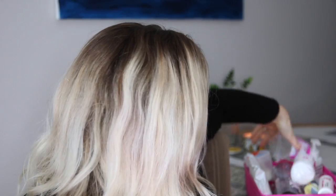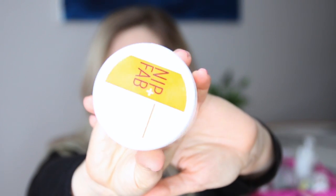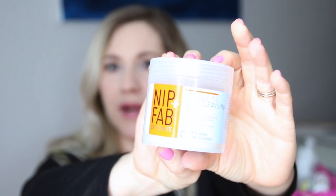So since then, I bought from NIP+FAB. I'll show you here. Everything's so bright today. There's still snow on my deck, so it's casting great light. Yeah, anyways. So this is the NIP+FAB Glycolic Fix Daily Cleansing Pads. So it brightens skin and illuminates and blah, blah, blah.